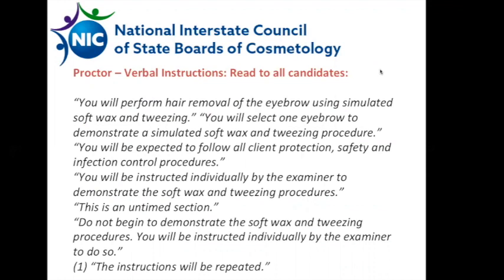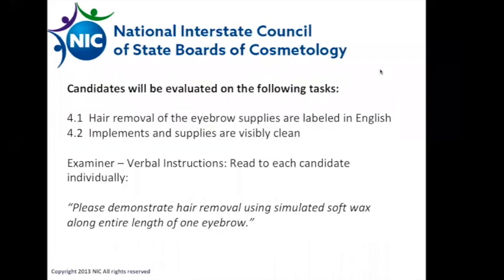You will select one eyebrow to demonstrate a simulated soft wax and tweezing procedure. You will be expected to follow all client protection, safety, and infection control procedures. You will be instructed individually by the examiner to demonstrate the soft wax and tweezing procedures. This is an untimed section. Do not begin to demonstrate the soft wax and tweezing procedures. You will be instructed individually by the examiner to do so.